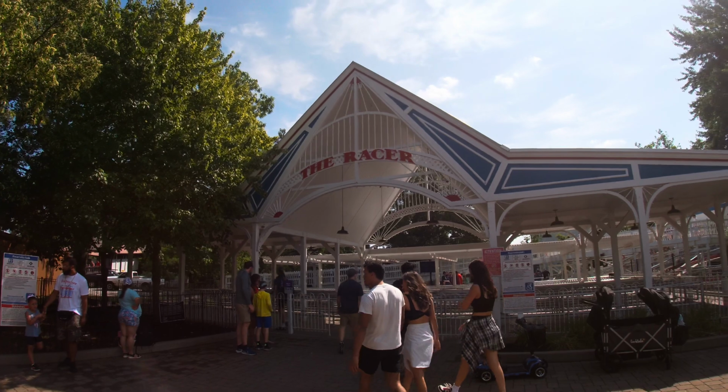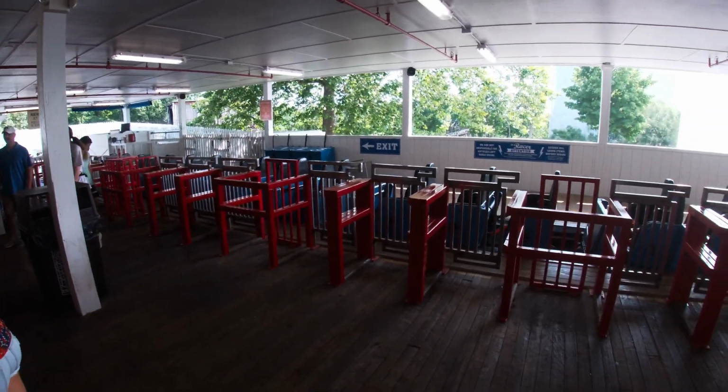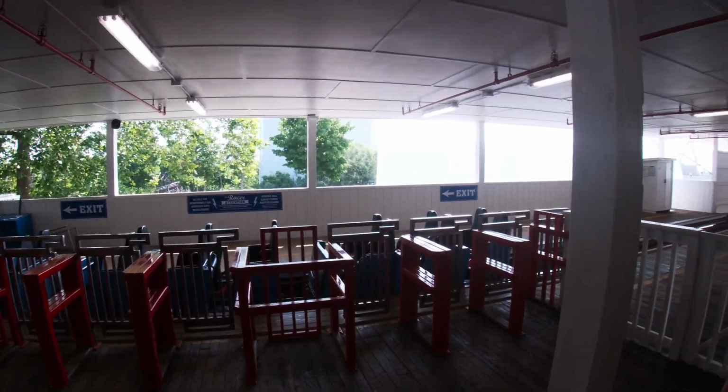All right, here next to Adventure Port, we're going to be doing Racer next. As of right now, they are only running the red train. Blue side is closed for right now.